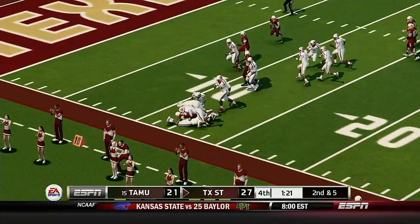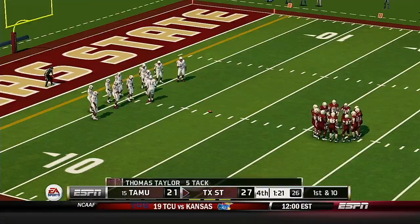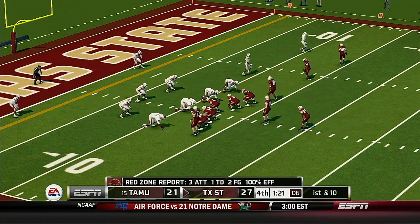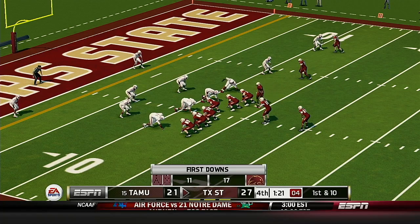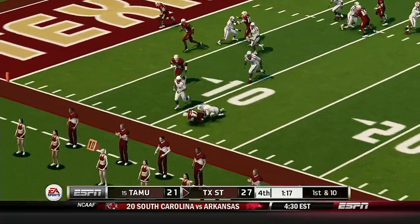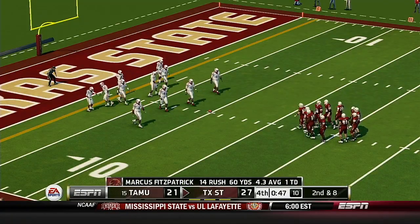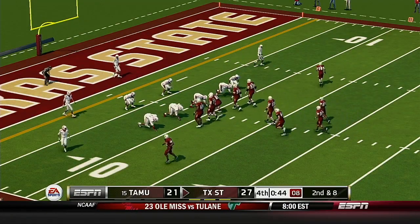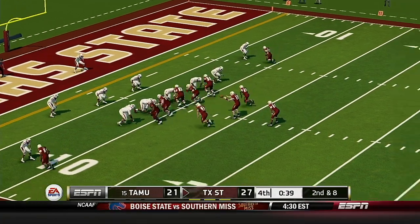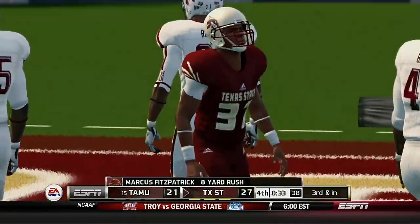He's at the 20. Gets out to around the 12. I think the defense put everything into that sequence of plays, and for the offense to come up with a first down really is demoralizing for the defense. Go with the run once again. He makes it out to maybe the 10-yard line. From the 10-yard line, second down. And they make the stop right around the 2-yard line.